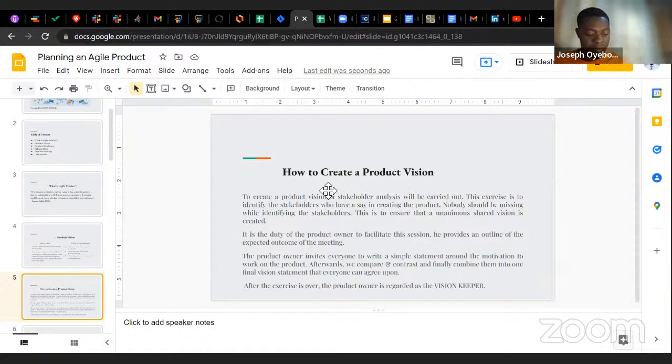to ensure that a successful vision is created for the product. So the product owner leads the session when creating the product vision. It is said that it is the duty of the product owner to provide the expected outcome of the meeting. So he shares the expected outcome. What do we intend to achieve with this meeting of creating a product vision? The product owner already knows this, but he shares the idea with all the stakeholders he or she has invited to be in the strategy session.